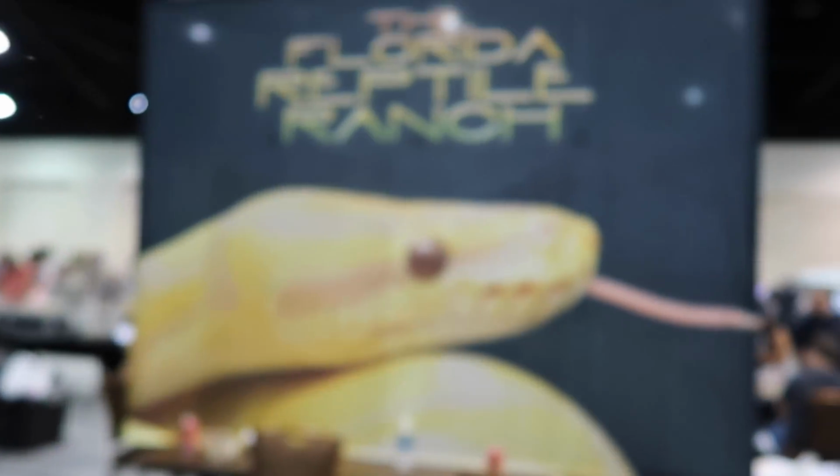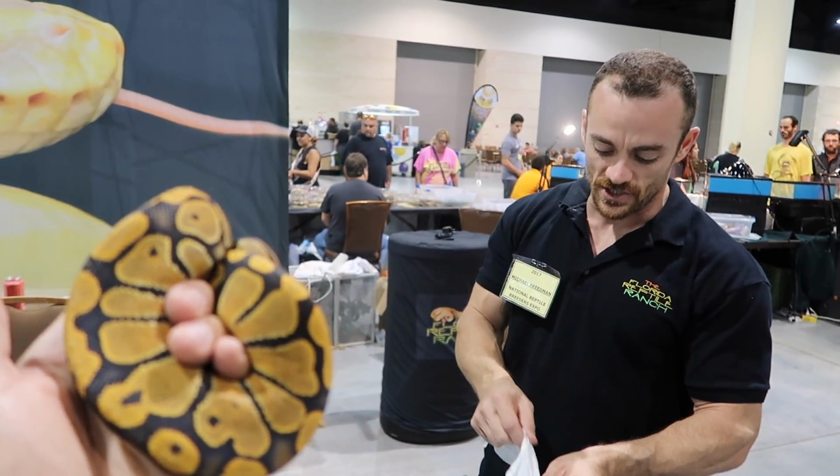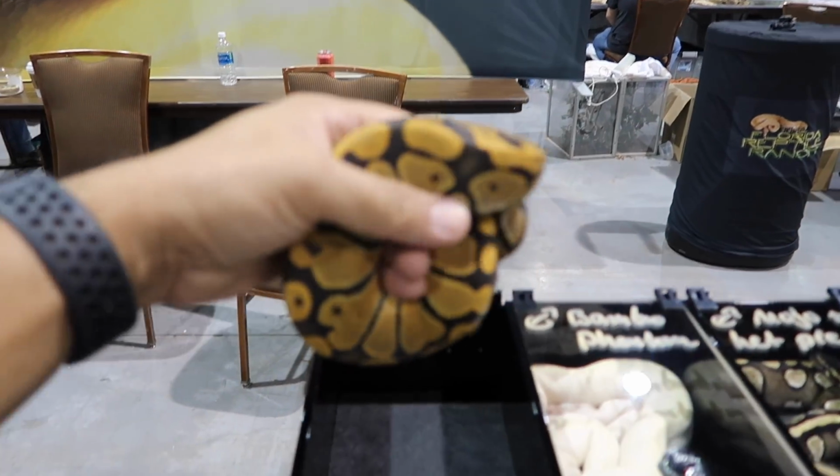And only at the Florida Reptile Ranch. Mike Friedman, yes, sir. This is a beautiful snake, man. You know what, I think that's actually a low expression super too. Really? I'll catch some more out this season, we'll see if we get some brighter orange ones. Nice.